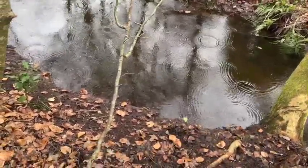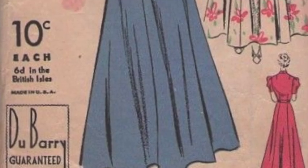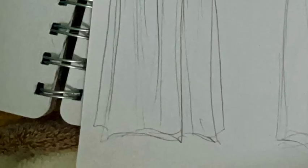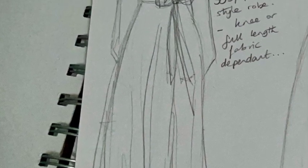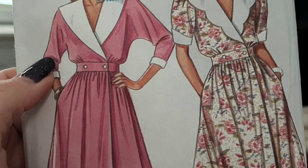But on to that robe. After poring over many vintage designs and images for inspiration and falling in love with 30s and 40s styles in particular, I settled with this design. A robe with a full-length skirt, with a bodice that overlaps at centre front, full-length sleeves and a curved collar. And then, while sorting through my pattern stash, my friends, I found this, which only cemented my love of this design and made me feel even more excited to get creating.